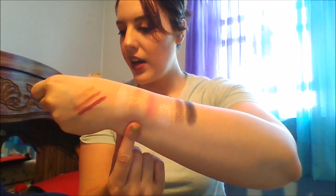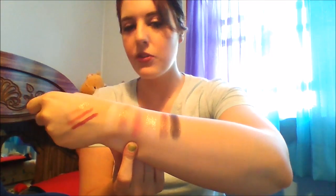But I'll read you on the back what the color names are and what kind of finish they are. So we'll start with the highlighter here, which is Pretty Bones. This is a Satin Luxe. And then we have the Golden Child, which is a pearlized bronze color. And then we have Thames, which is a matte blush. And then for the eyeshadow, we have Alchemy, which is a glitter sheer.